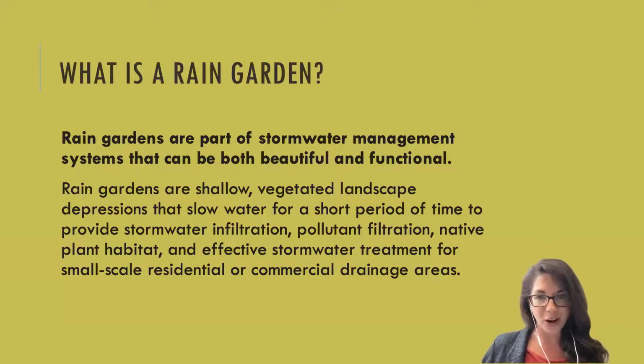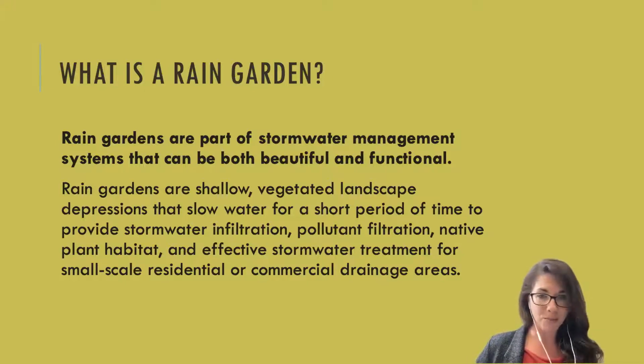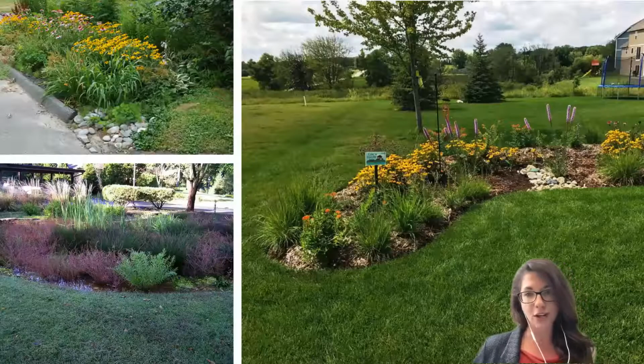So first of all, what is a rain garden? I think most of us probably know, but just in case. Rain gardens are actually part of a stormwater management system. They can be both aesthetic and functional. You can think of them, simplistically, as a depression in the landscape that is designed to capture and infiltrate stormwater runoff to get it back into the ground, replicating that natural hydrological cycle in urban areas. Rain gardens are also filled with native vegetation, and they can be a really good source of habitat for some urban creatures. So they can have multiple benefits, and they can come in a variety of shapes, sizes, and aesthetics.